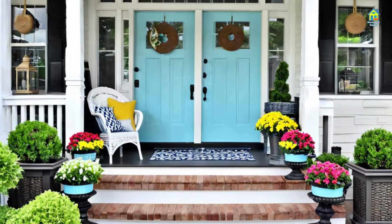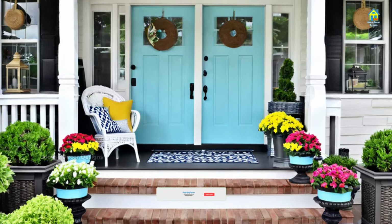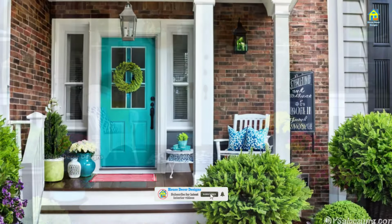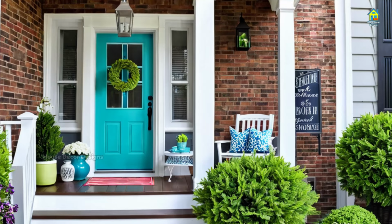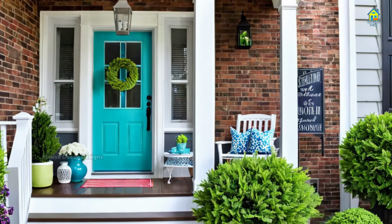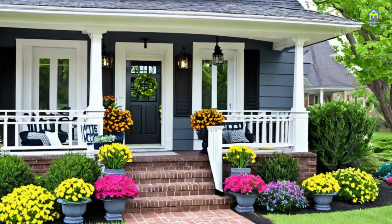Decorative lanterns, candles, or small sculptures can add charm and interest. Don't forget to incorporate seasonal decorations, such as wreaths or garlands, to keep your porch looking fresh and festive throughout the year. 6. Utilize vertical space.